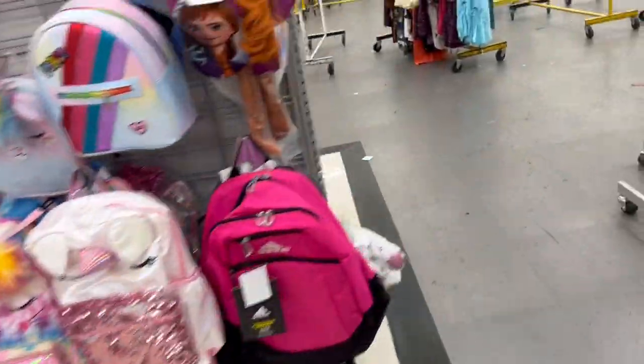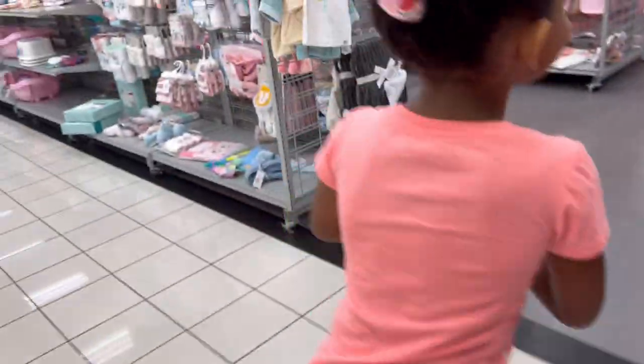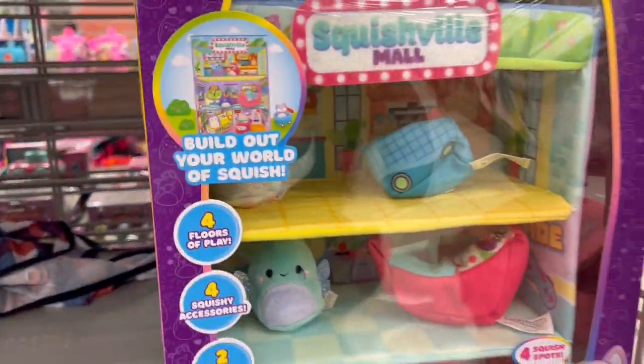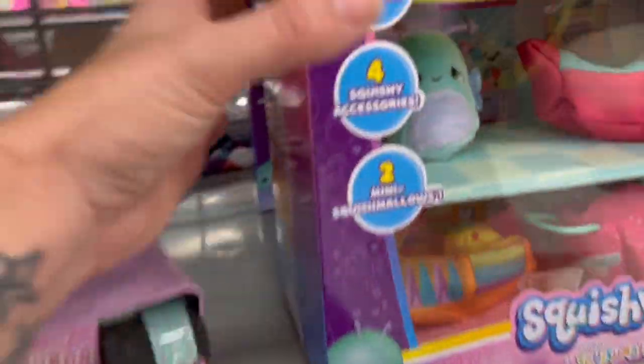We are searching, nothing yet, I don't know. Squishville. It's Squishville. Right there, look, Squishville Mall. Oh, like that. I think they're all the same.